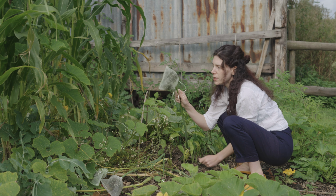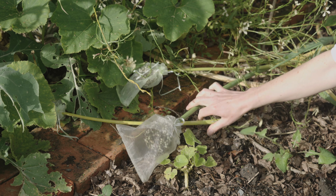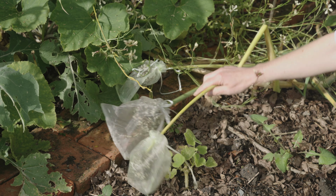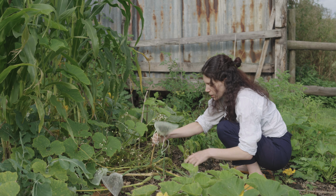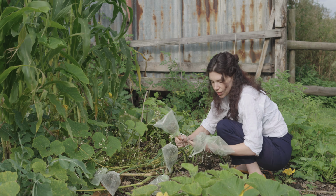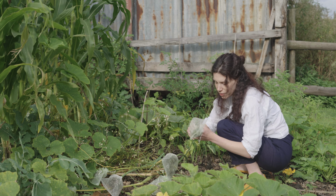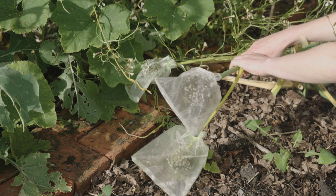These here are my onion flowers, where I'm trying to save the seeds. I put these bags around them a while ago to catch them if they fell off, so they didn't just go all over the floor. But they don't seem to be drying out because it just is quite wet at the moment. I think I'm going to bring them in and see if they will dry inside.